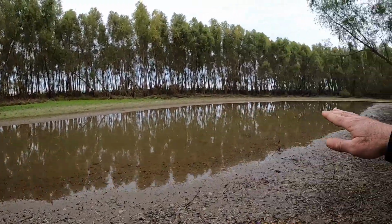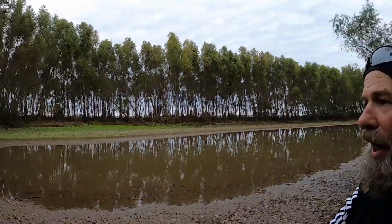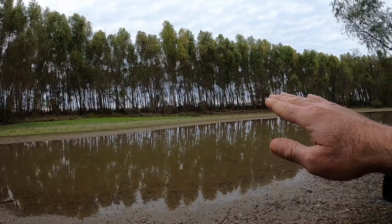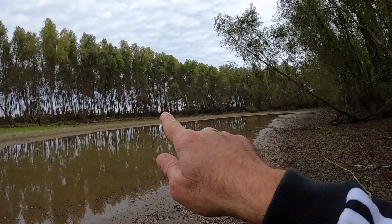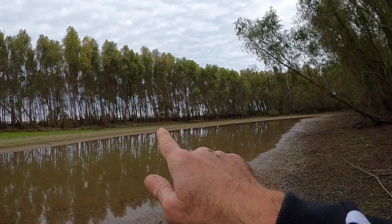You're probably wondering why I would bother with this. It looks like a puddle, right? This is actually an old borrow pit that's on the side of the river. If you look through the trees, you can see the top of barges. Here comes a towboat right here. You can see its cab.